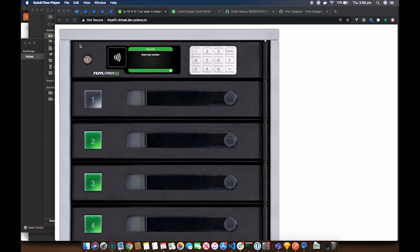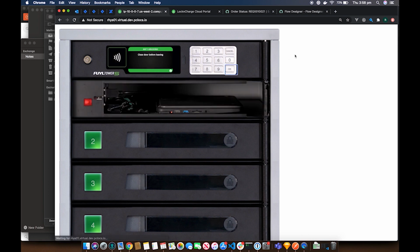Now, as the end user who logged the device loan request, I follow the instructions specified in the automated email, walking to the tower indicated. Here we have a virtual representation of that fuel tower. I'll start by selecting the bay specified in the email, then entering the PIN. The bay opens and allows me to retrieve my device.